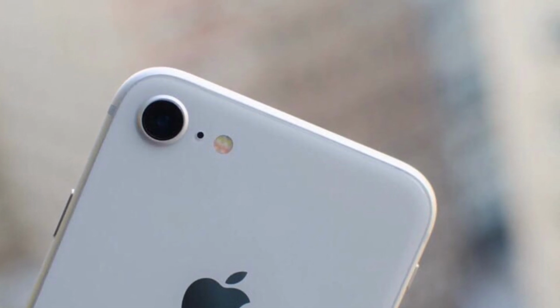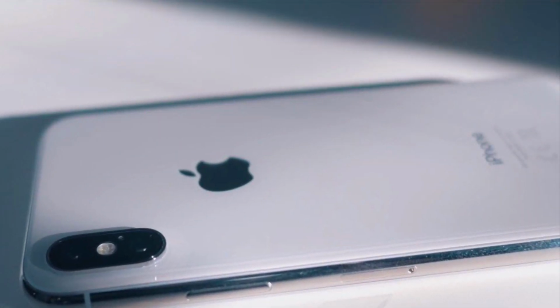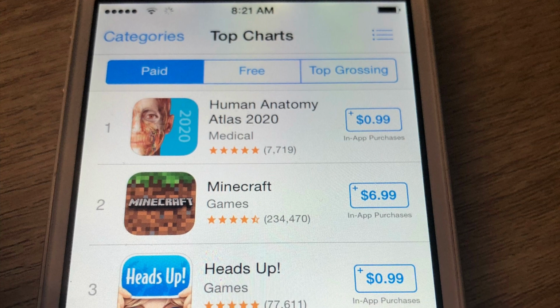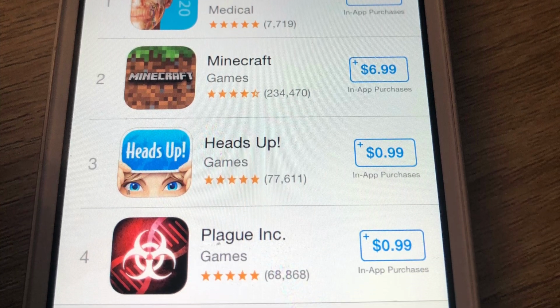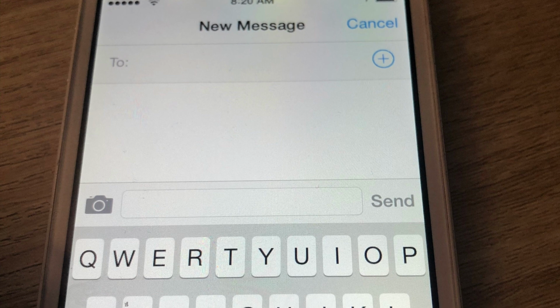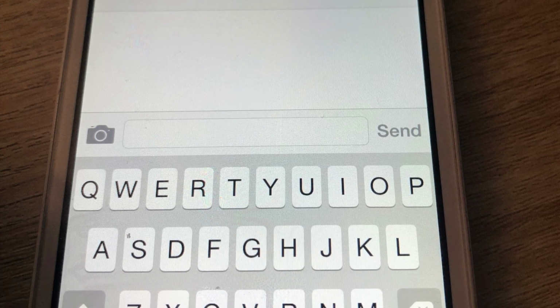I guess the real question is, is this iPhone 4 still usable today? Not exactly. It was discontinued in 2013, with the iPhone 4S coming out slightly after, and this phone stopped getting iOS updates at 7.1.2, which means that this iPhone is no longer supported by the App Store after iOS 9.0 came out.